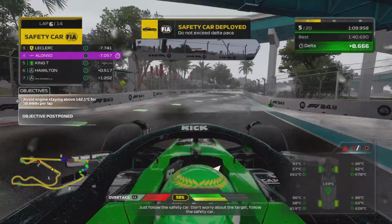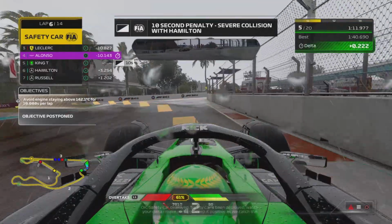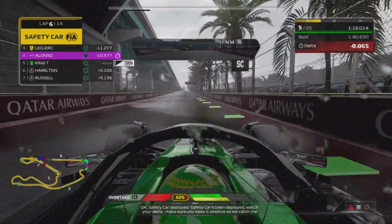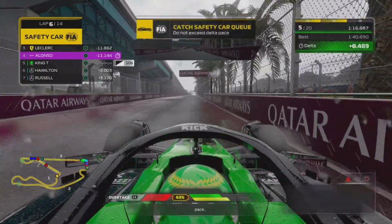Don't worry about the target. Follow the safety car. Okay, safety car deployed. Safety car's been deployed. Watch your delta. Make sure you keep it positive as we catch the pack.